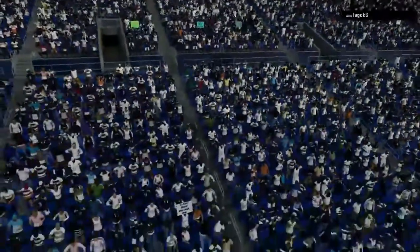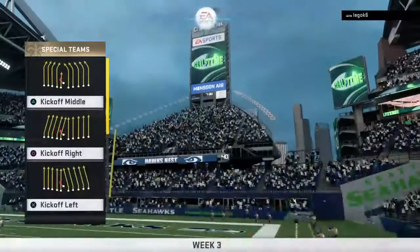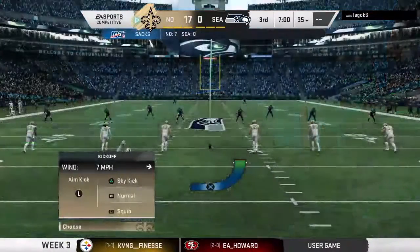As we'll send you eastward to Orlando. Standing by with that EA Sports halftime report now is Jonathan Coachman. Take it away, Coach.